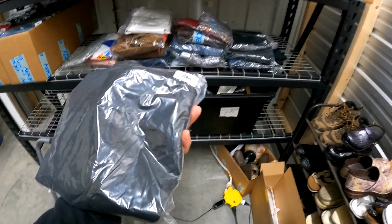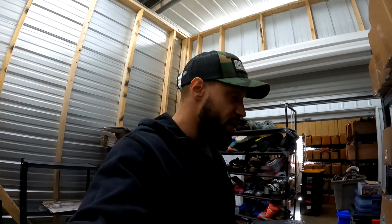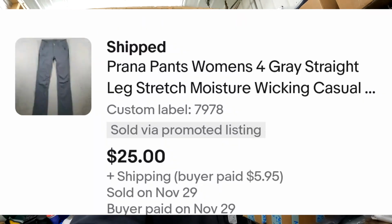White House Black Market. It's like a tank top. Sold for $9 plus shipping. Sold the day after I listed it. So I think I had it listed for $12. They sent me an offer for $9 and I accepted. I sold these Prana pants last night while I was on my live stream for $25 plus shipping.